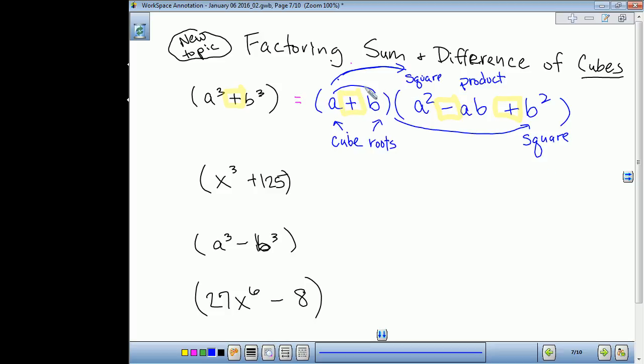Now, if I were to distribute this a back through and then distribute the b back through, everything would cancel except a cubed plus b cubed. And feel free to do that on your own if you need that intellectual justification. All right. So, when it's a sum, the first thing I always do is set up the signs. Because once I set up the pattern for my signs, then I don't have to worry about signs.